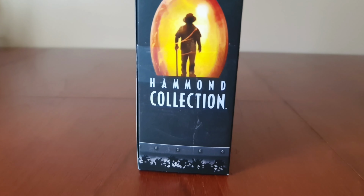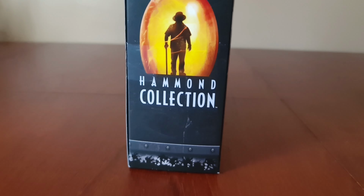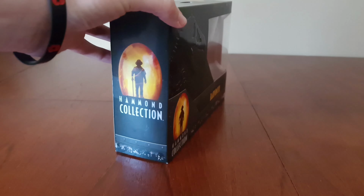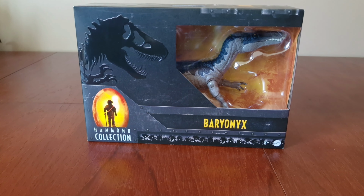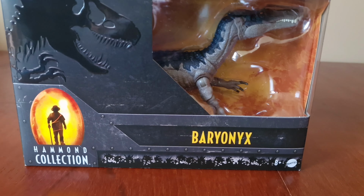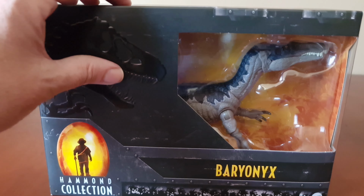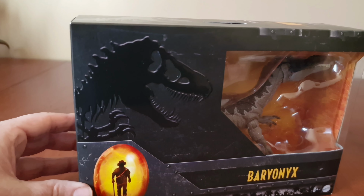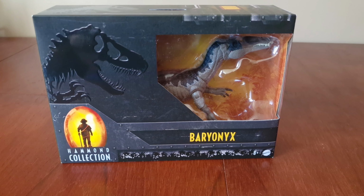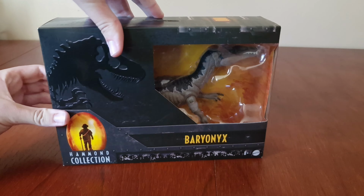And here's the other side. Here's the Hammond Collection logo again. I really like the packaging, the design on it looks fantastic. So I'm going to take a look around the packaging.